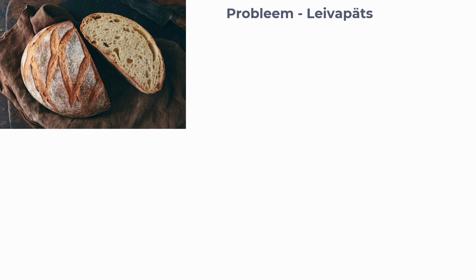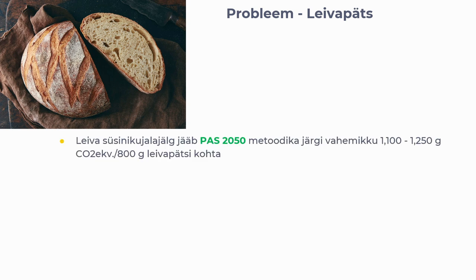Why is it a problem to us, us farmers? And let's look at a loaf of bread. Nice, simple thing. The carbon footprint of bread is estimated, following PAS 2050 methodology, to range between 1.1 and 1.25 kilos of CO2 equivalent, so the emissions, per 800 gram loaf. Got it? Ever so easy, isn't it? So for every loaf that's made, about 1 kilo of CO2 goes into the atmosphere.